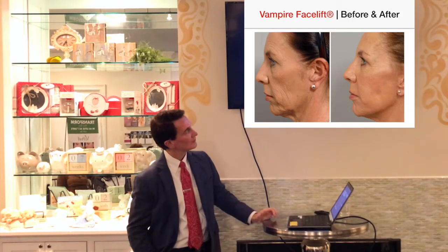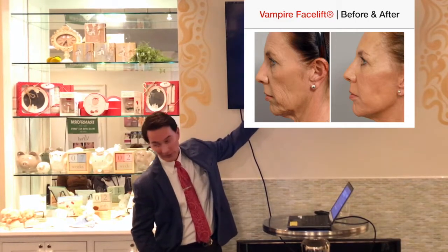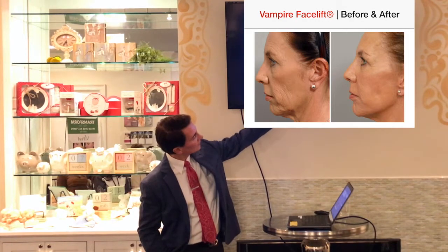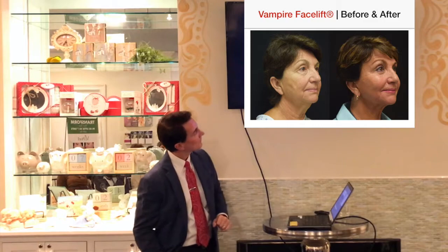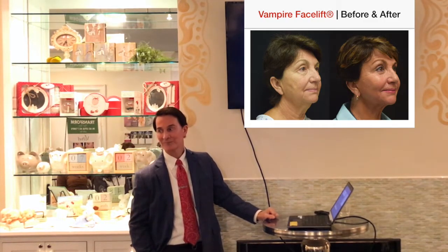She's got a wonderful cheek line. It comes all the way around below her eye. The nasolabial folds are better. Come on, can y'all see? Chin line's better. Look at the jawline. Crazy. All right, what do you see? That's a world of difference.